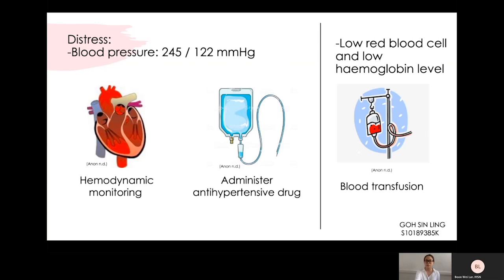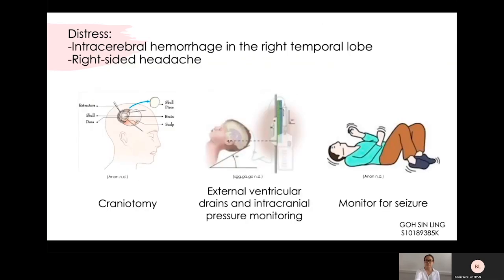So next is the distress of intracerebral hemorrhage in the right temporal lobe and also right-sided headache for the past 2 days. So there might be an increase in intracranial pressure, as the patient is complaining of headache. Therefore, an external ventricular drain, EVD, will be used to relieve elevated intracranial pressure.